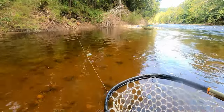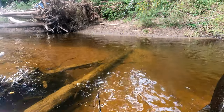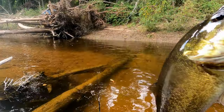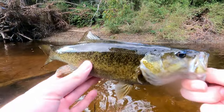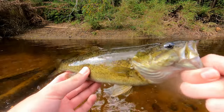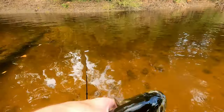Ooh, that's a pretty little fish. Here we go, guys. It's a nice, pretty little smallmouth. Love the colors on him. Gonna get a picture of him real quick. He is a really pretty fish. I'd say he's a little over a pound. Get him back in. He fought pretty hard. So, thanks, little buddy.